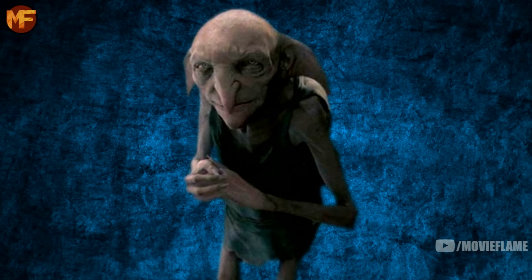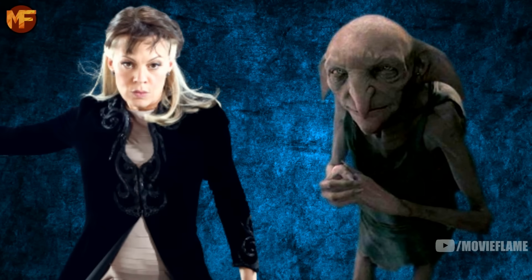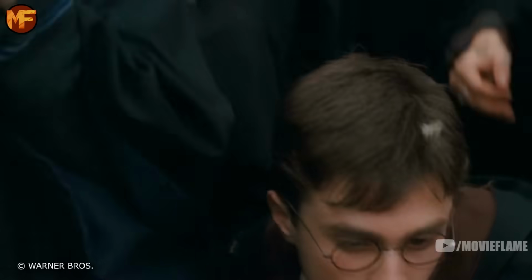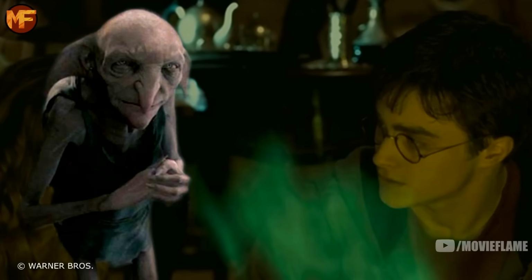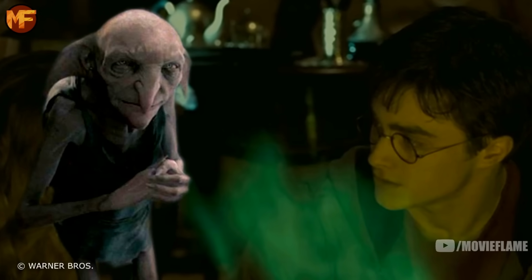We find out that he left Grimmauld Place, went to Narcissa Malfoy, and became part of the trap that Voldemort set up for Harry. And this is the reason why Kreacher lied and said that Sirius was in the Department of Mysteries when really he wasn't.